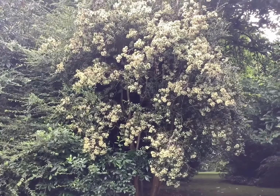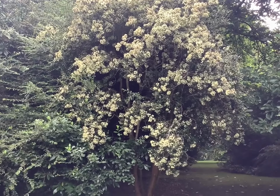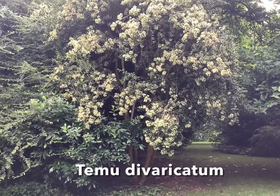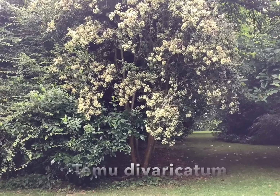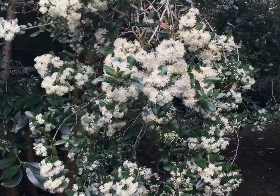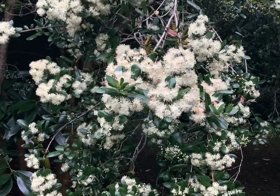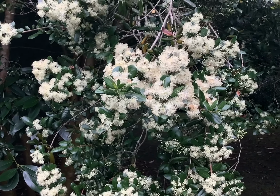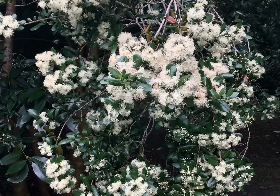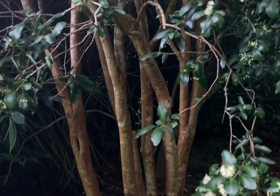More scents to arrest you in your tracks, and this is from the myrtle from Chile and Argentina, which is called Temu divaricatum, or even more incomprehensibly, Blepharocalyx cruckshanksii. There we are, put that in your pipe. Crowded out with these incredibly scented, heavily scented flowers in every single part of the shrub, or tree really, because it's a good 10 feet tall now. And like many of the myrtles, it has a rather attractive trunk.